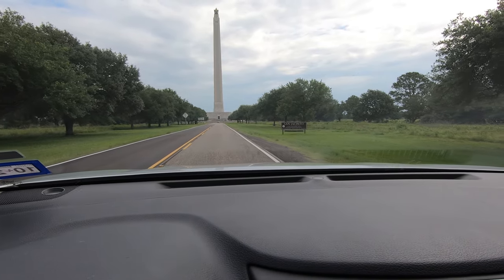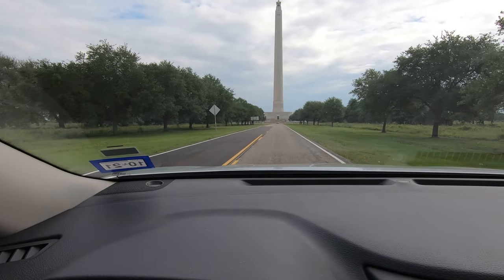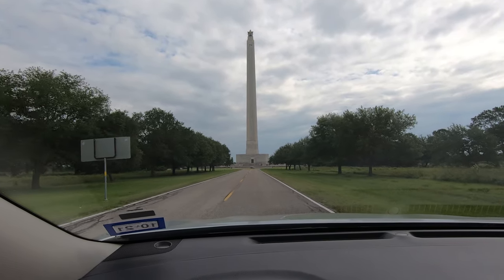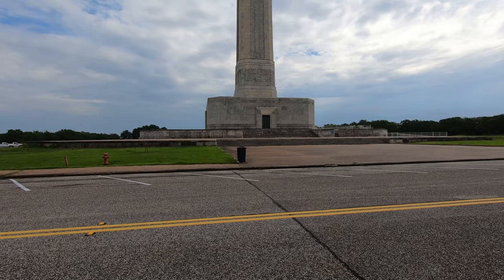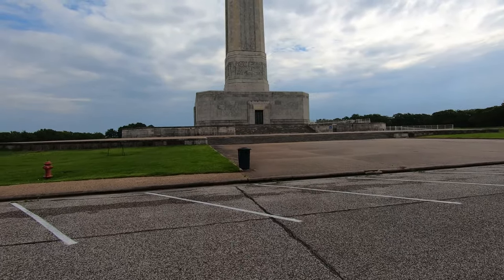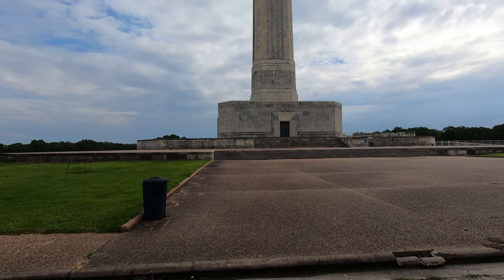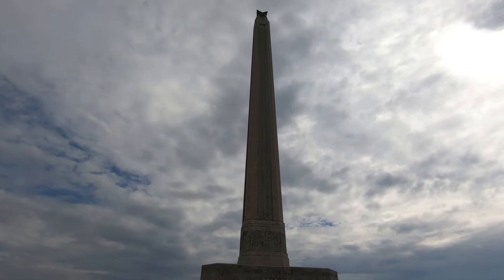The sign here says San Jacinto State Historic Site. Yeah, the battle actually happened here. This is the place. Wow, look at that monument. It's kind of cool, right? Let me go and park here, and I'll be right back. When you're getting closer, you can see it's a fairly big structure. The base is huge by itself, and then you go up and it's almost impossible to grasp how tall this is.